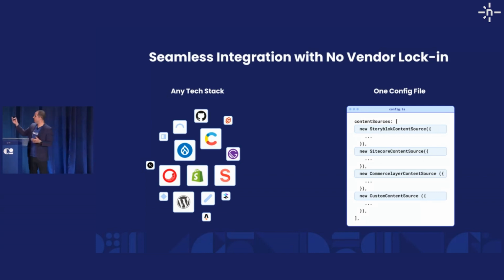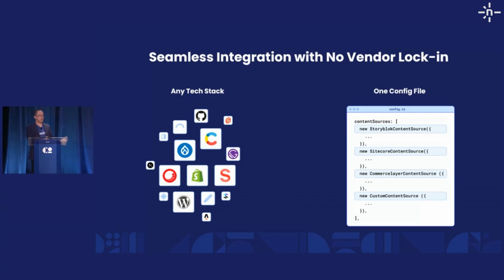And not only are these connectors available off the shelf, you can create your custom ones. And we've had plenty of customers that are building this on this open interface. So our editor knows how to work with it to deliver essentially data from and to any content source.